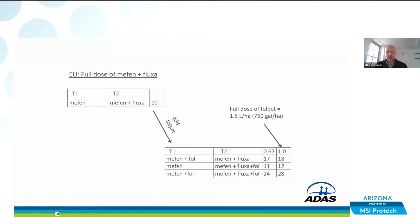Okay, so we're looking at the EU treatment program, methane at T1, methane plus Fluxa at T2. And again, what happens if we add in folpet either at 2/3 or at full rate in the T1 position or at T2 or both. As I mentioned, methane is relatively exposed in terms of resistance development at T1 here. So if we add in folpet at that position, then what we saw was that the effective life of methane was increased from 10 years up to 17 or 18 years.